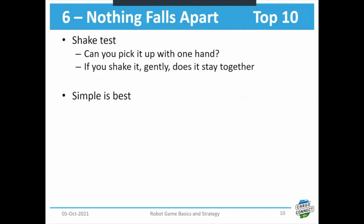Shake test. Nothing falls apart. Again, you always have to be able to pick up everything that you're going to work with in one hand. And if you shake it gently, it stays together. That's a solid model. Ideally, if you drop it gently, it would stay together as well, which these do. This is a pretty robust design.